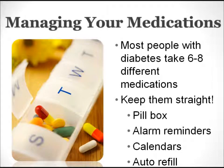I hope that you all know how the medications that you are taking work in your bodies to help lower your blood sugar. Not only is it important that you know how your medicine works and what side effects to look for, it's also important that you keep your medicine straight and take it properly. Most people with diabetes take about 6 to 8 different medications every day. That is hard to keep straight. To help you keep them straight, you can use a pill box, an alarm to remind you, a calendar, or you can also use our helpful refill reminder program. If you have a hard time remembering to take your medications, talk to us about other solutions we have to offer.